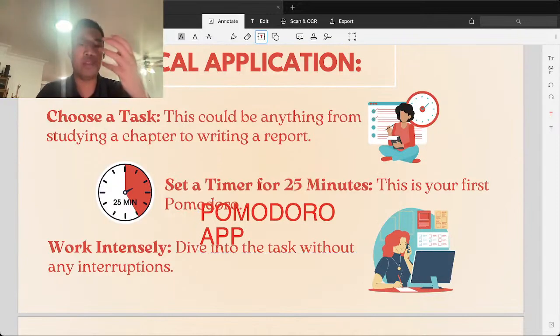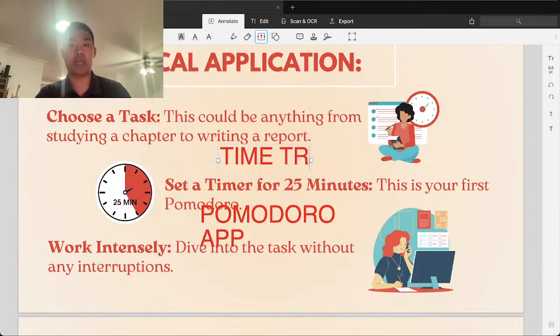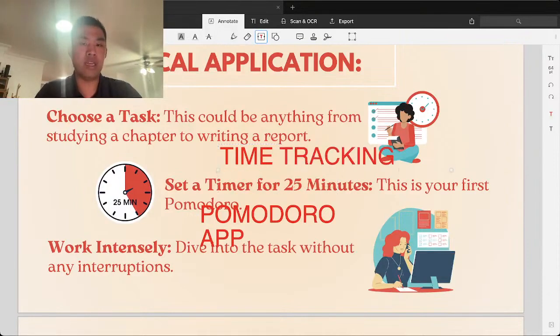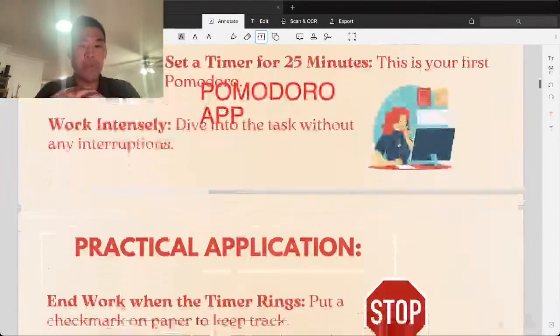It's very important that you have some kind of time tracking device, because a lot of parents tell me, hey, Steve, my kids study for ages. My kids study a lot. They study 3 hours, 4 hours a day. When in actual fact they might study for 3-4 hours a day, okay, but that doesn't mean that's focused attention. That doesn't mean that's focused work. So it's very, very important that we actually have focused work, and this is how we're going to achieve it.